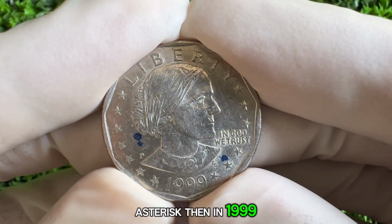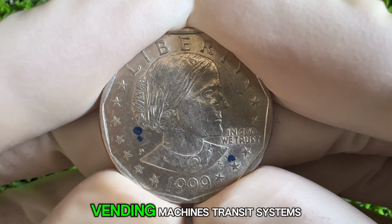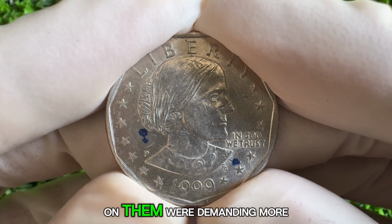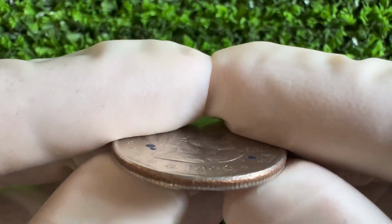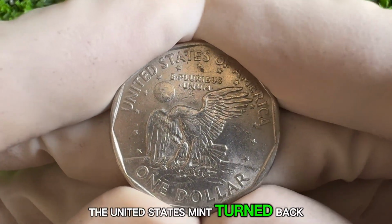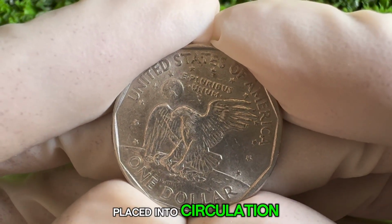Then in 1999, something unusual happened. The nation was running low on dollar coins. Vending machines, transit systems, and other services that relied on them were demanding more supply, and the Sacagawea golden dollar, planned for release in 2000, was not ready yet. Faced with this problem, the United States Mint turned back to the Susan B. Anthony dollar. For one last time, it would be struck and placed into circulation.